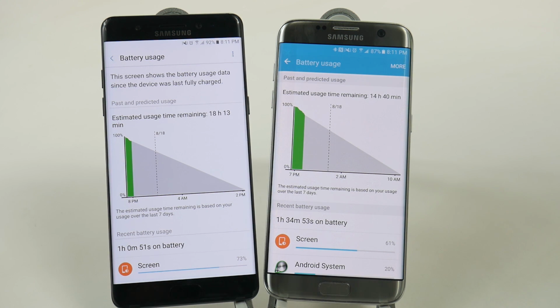So will the S7 Edge eventually get those software refinements? Maybe. And that's just because Samsung doesn't necessarily give the latest software to the older devices all the time. If it does, then they'll be on more level footing. But until then, as of right now, the Note 7 is getting the better battery life overall.